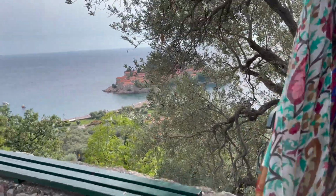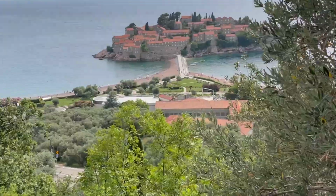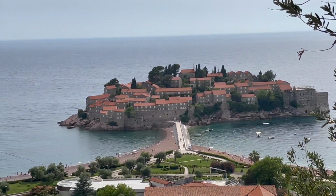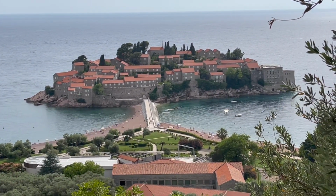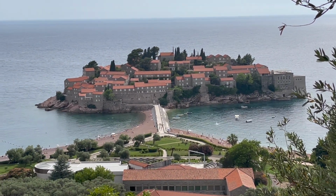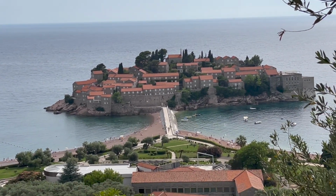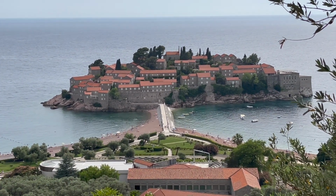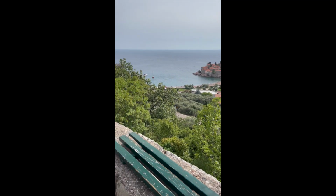All right, next a special treat. Hotel Sveti Stefan. Only the elite and famous celebrities, royalty go there. I'm sorry, I don't have enough money to be able to go inside and show you guys the premises, so this is the best I can do from here. Yes, the whole island is a hotel.